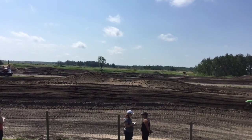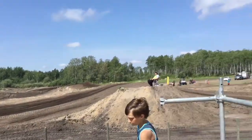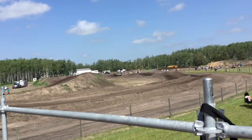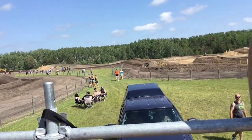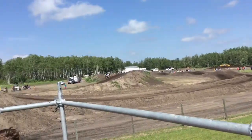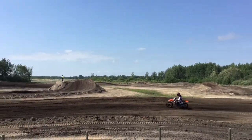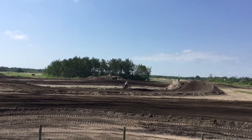Josh Penner's younger brother Tyler the 23 machine aboard his 250F, currently sitting in about 13th position. Great to see a pretty big group of A-class riders. You don't usually see this many A riders on the track at once. Looks like almost 20 of them actually.